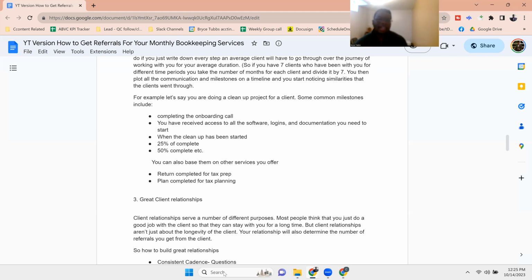Cleanup project is basically when a client is behind on their books, or maybe they've done their books incorrectly. They need to go back to a period of time to be able to get it up to current. Some common milestones are, number one, completing the onboarding call. It means you did your onboarding call, the person's fully onboarded. You have access to all the software, the logins, and documentation that you actually need to start.